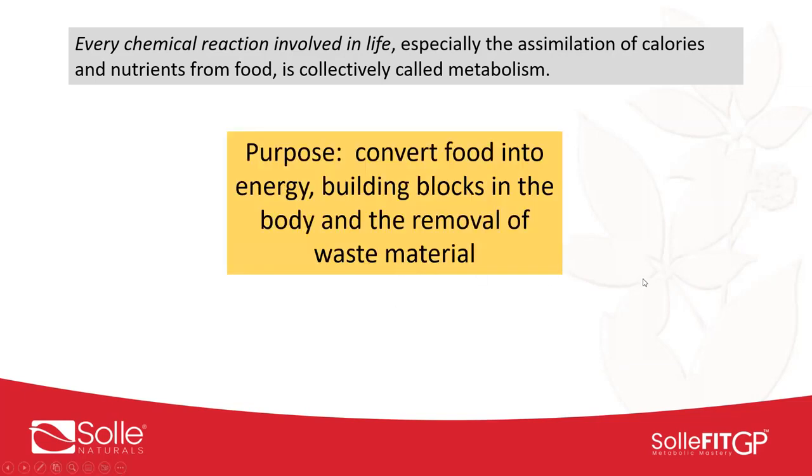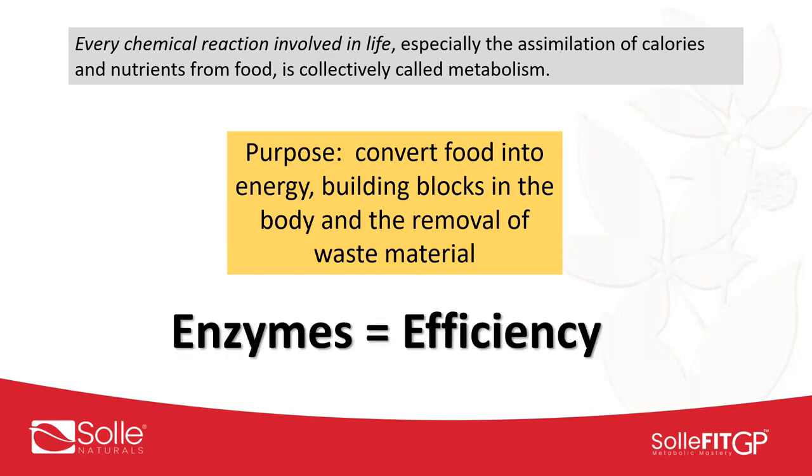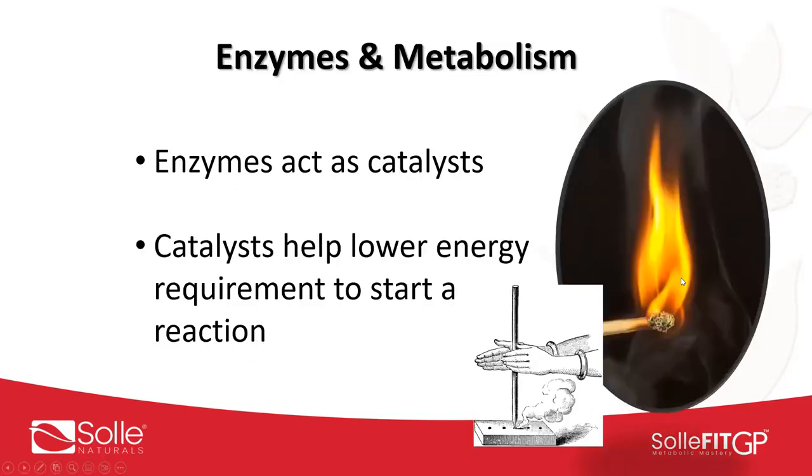So metabolism has a purpose in the body, and that is taking that food, helping it be converted into energy, and then making building blocks with it. And in those building blocks, we're either going to build up the body or we're going to break down parts of the body. Regardless, enzymes help there to be efficiency in this process. And anytime we have efficiency, then we have more ease in getting our end goal accomplished.